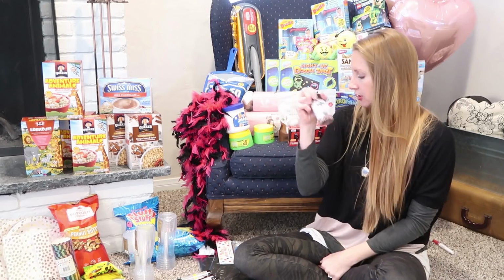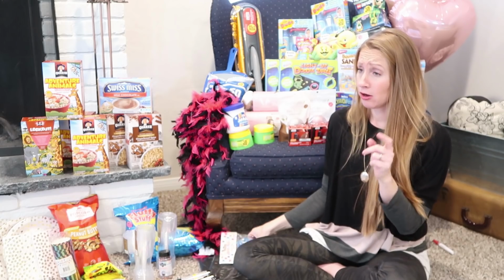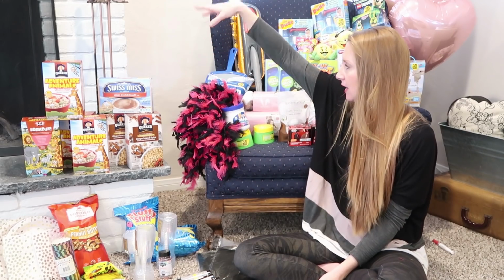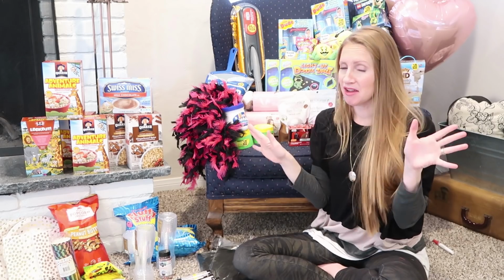We're also gonna be decorating sugar cookies, so I got some sprinkles. I really never pay more than $1 for a thing of sprinkles. And then this little fun boa I saw was, again, only $1. It was the fun colors, and Kennedy will get to wear that as part of her outfit for the party.